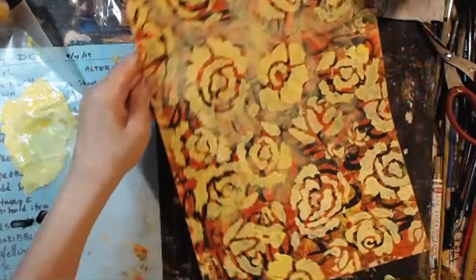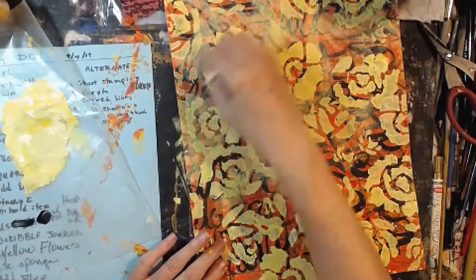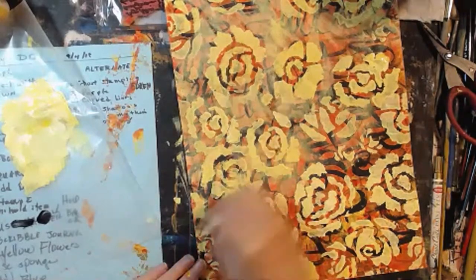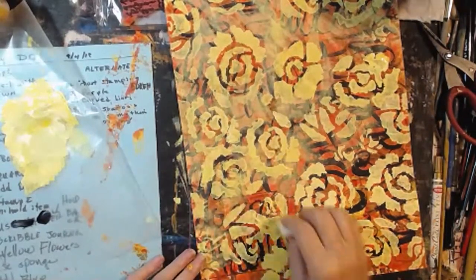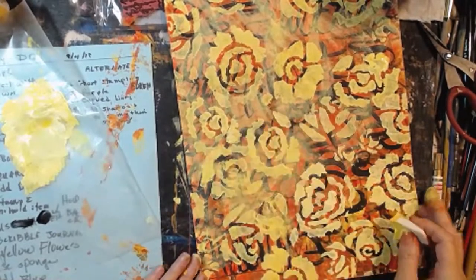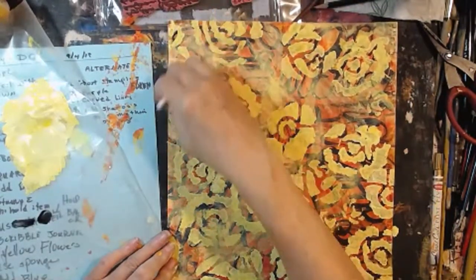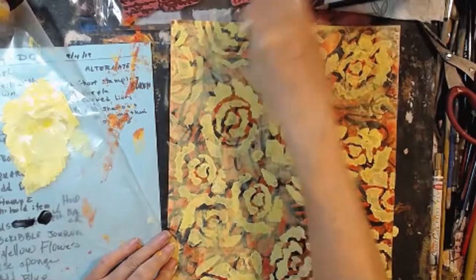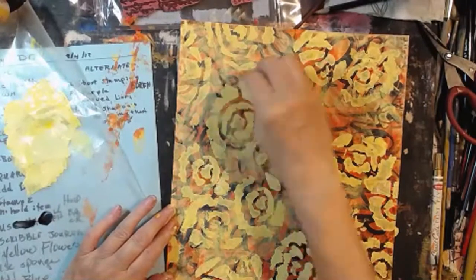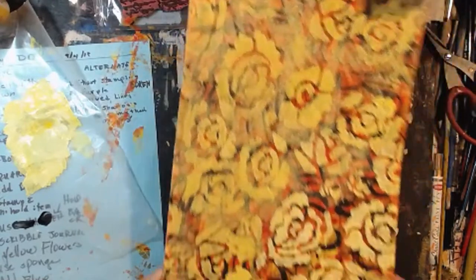Yeah, I think I like this. See, I'm just doing it lightly because I still want my orange and black to show through. Just kind of pull it lightly. Kind of a pretty haze on it. Oh, I like this.